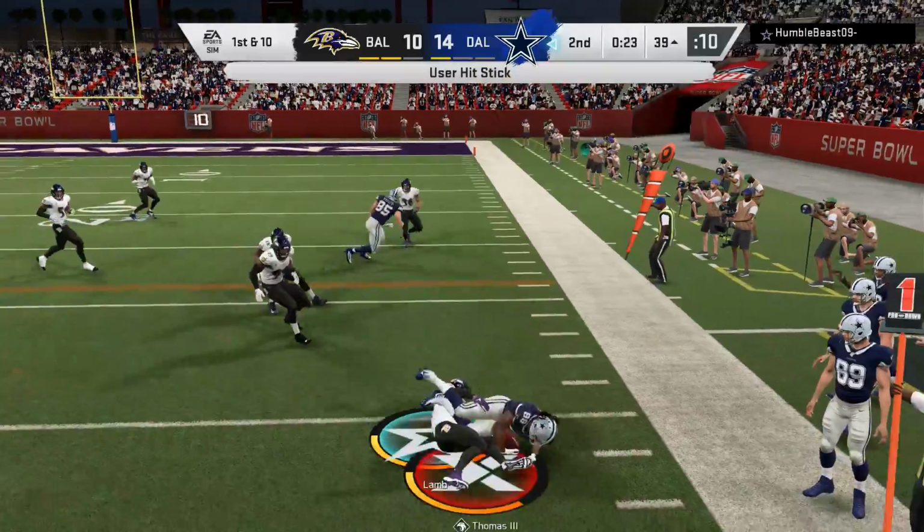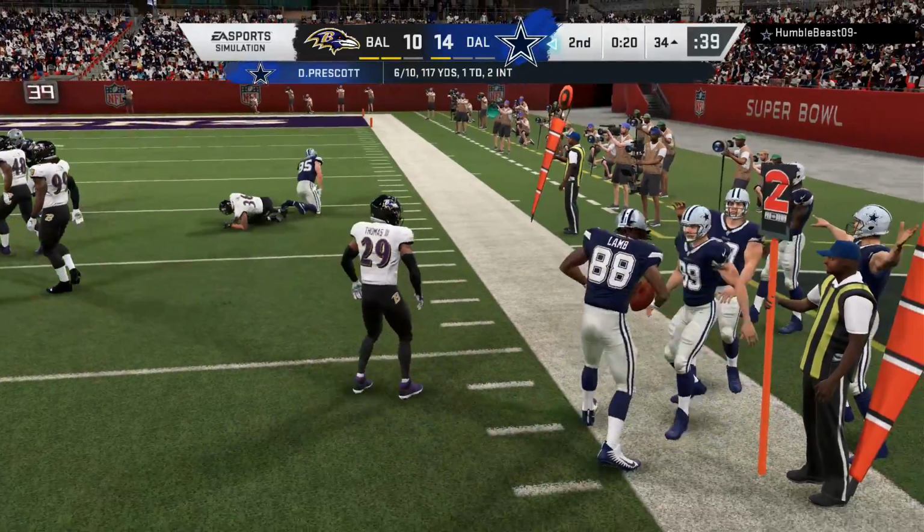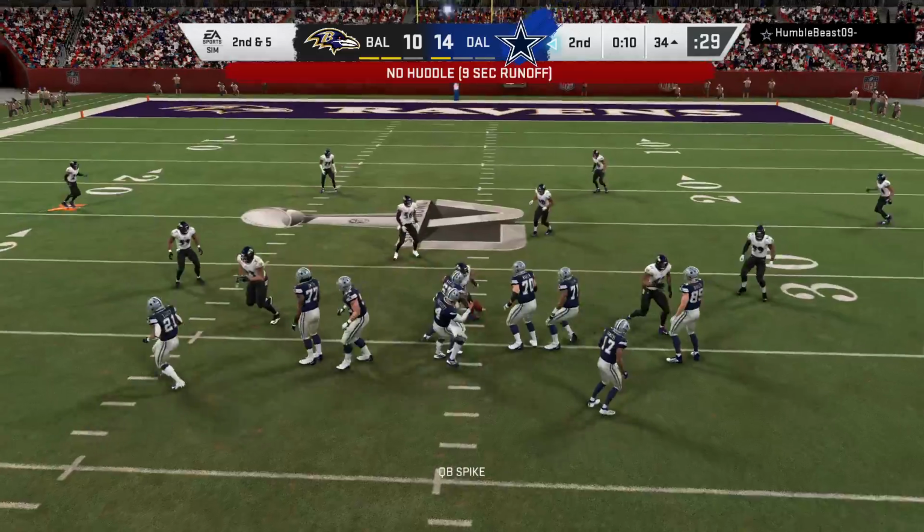And a quick throw here, that's complete. 5 yards on the catch there, brings up 2nd down.